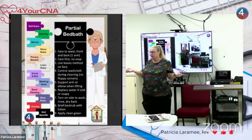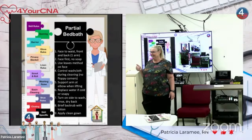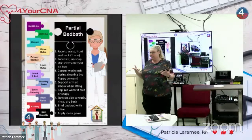You guys know this. You know this skill. The only thing that you need to learn here is the washcloth. That sounds bad, but yeah. This is why I teach you the way that I do. So that when we get to this point in the program, you already know most of the steps to most of the skills. We're just going to repurpose them a little bit.